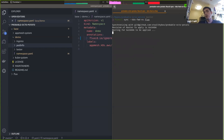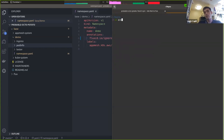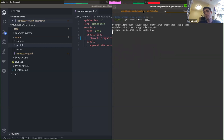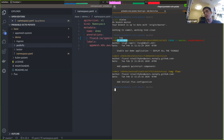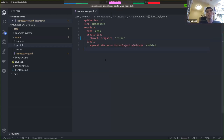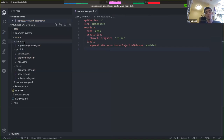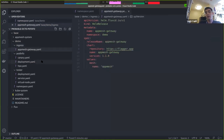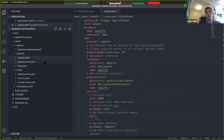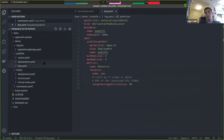Here we can see that our commit SHA is being applied. So that's the 6A166 commit SHA right there. It's being synced up with Flux right now. So Flux is pulling the Git repo and making sure to apply our config. And then ultimately, when we enable this namespace, everything inside of it is going to be deployed. And so here we have an app mesh gateway. We've got a canary declaration, a very interesting custom resource that we can talk about, as well as the deployment and pod autoscaler for our pod info application.